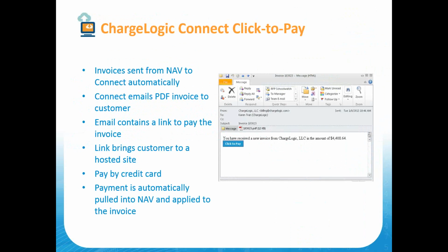When they click it, it's going to take them to a hosted site on our Connect server. So when they're entering their credit card information, they're not touching your systems. It's very secure. And that payment and a token representing that card number will automatically come into your NAV system.